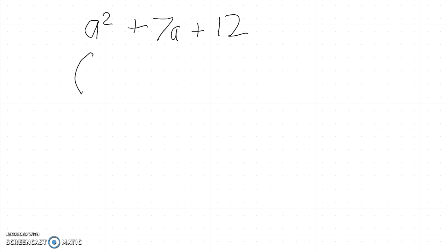I'm going to put this into two things. I need to get the a squared, and the way to get the a squared is to get an a in the first thing and an a in the second thing. And I'm going to make sure that I get the 12. Now, there's a lot of different things that multiply out to 12.